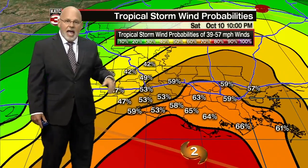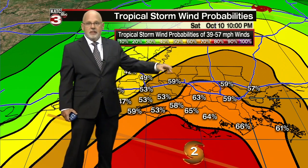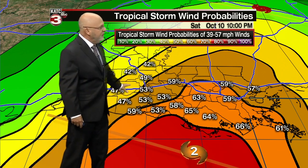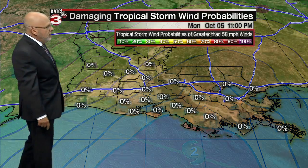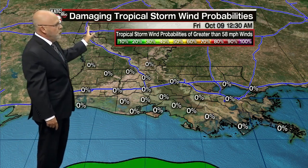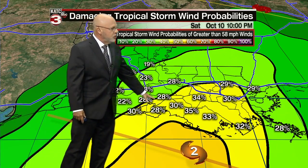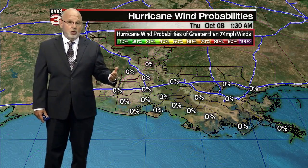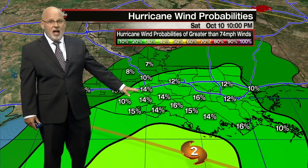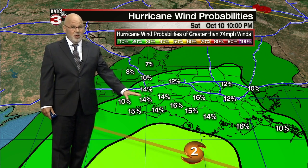So still too early to talk about impacts, but we could start looking at wind probabilities, and the probability of tropical storm force winds, 39 to 57, that can knock power out. It's in the 50-50 range or better for a good part of Acadiana, so that's not a good opening volley. And then we look at damaging tropical storm force winds. That's going to be 58 to 73 miles an hour, a 20 to 30% chance of that, even a little bit higher down towards St. Mary Parish. And the risk of hurricane force winds, which by the way in Lafayette never got above 10% with Hurricane Laura, we're already set at 14%, and these numbers are going to go up a little bit.